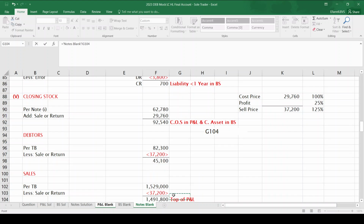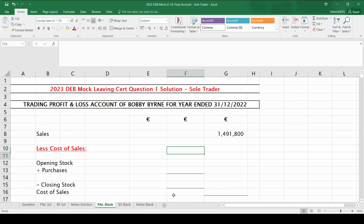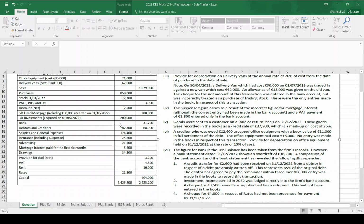So here was a change to sales. My final sales figure is 1,491,800. Less cost of sales is the heading. Opening stock: we'll always get opening stock from the trial balance. That should never change because that was last year's closing stock figure, the figure that was signed off in the accounts. So the opening stock figure should never change. Stock at the start of the year is 72,300.